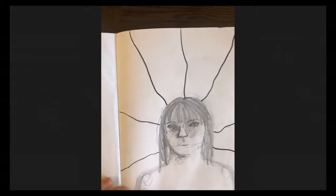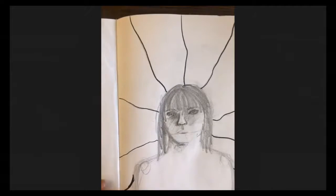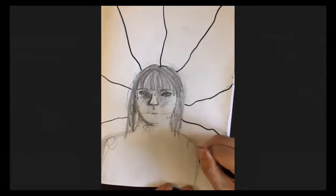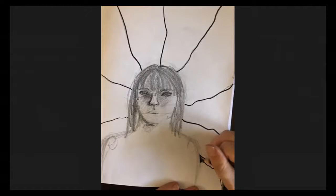And then what I'll probably do is just make these lines a little bit thicker. Sorry, that one's a little off camera. There we go. All right. My portrait looks so crazy. I just looked at it in the camera for you guys.